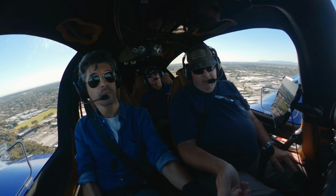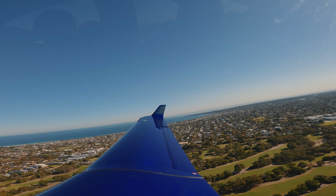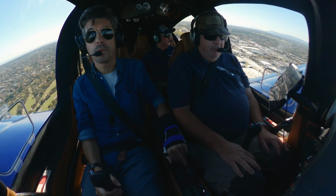Positive climb. Flaps up. Just got some traffic on the western side, they go around some things, so just stand by. That's good, just keep the pitch up. Just use the manual trim wheel there to relieve the pressure for you. Oh, that's better. There we go.